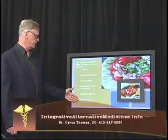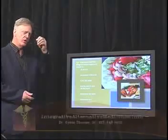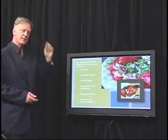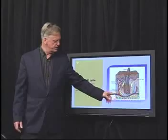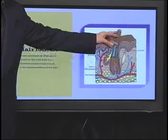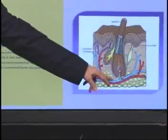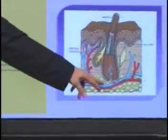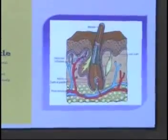And many doctors will test by prescribing a medication to a patient and seeing how well they do. It's a form of testing, and because of the side effects, it's not recommended. The hair follicle in every one of us has a little artery and a little vein going into the base of the follicle, which helps to create the hair shaft. Therefore, the hair picks up the heavy metals and the minerals that are in the blood, and by testing the hair, we can find out how the body is doing.